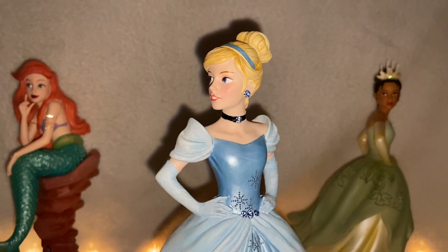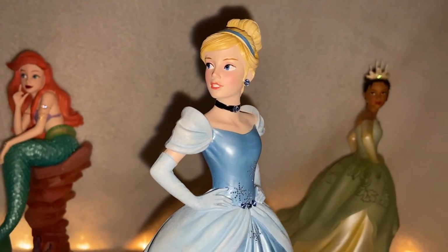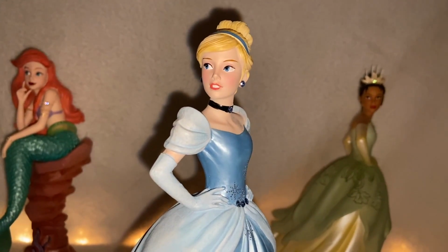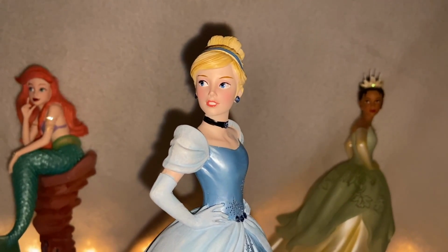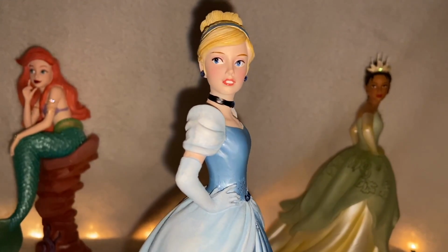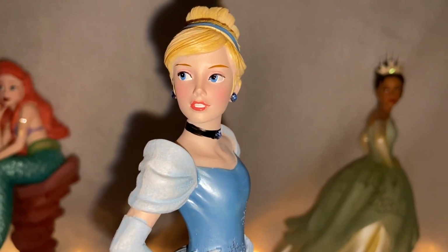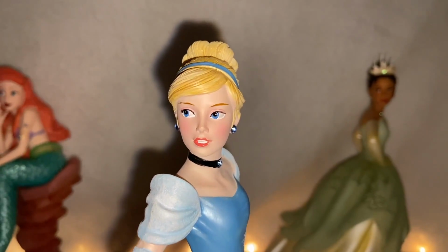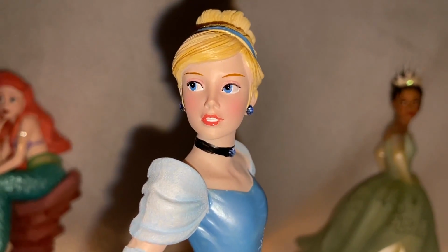And one of my favorite parts of this figurine is Cinderella's face. I just think they did a really good job. She looks really beautiful. Some of the other Cinderella figurines they've come out with have kind of been lacking in the face. I just don't think it looked a lot like her from the movie, and just kind of not the prettiest figurines, but this one's beautiful. And then she has the blue eyes that match her blue dress, and of course her blue headband. She's got the pink rosy cheeks, pink eyeshadow, and then a pink lip.